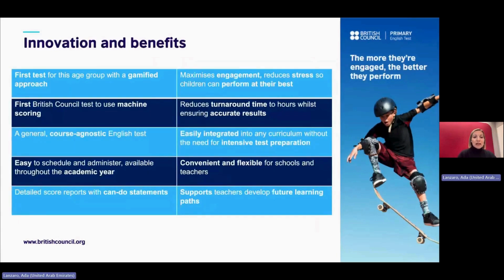There's multiple levels of innovation with this test. It's the first test for this age group that has a gamified approach. Gamification has been used in teaching and learning, but it had not been used very much in assessment. We did a lot of academic research, and we chose this approach because we wanted to maximize engagement, reduce the stress of the test taker, and make sure that students, especially those young students, could perform at their best.